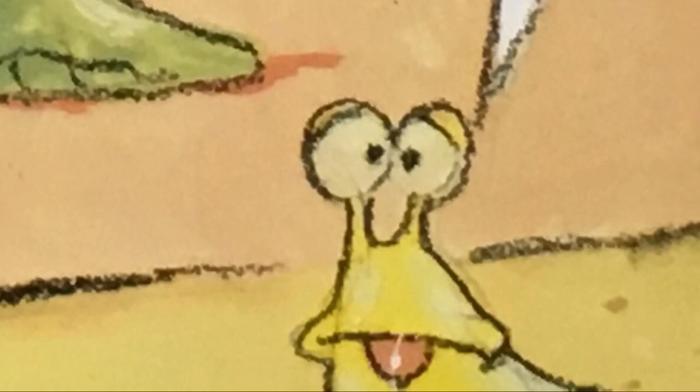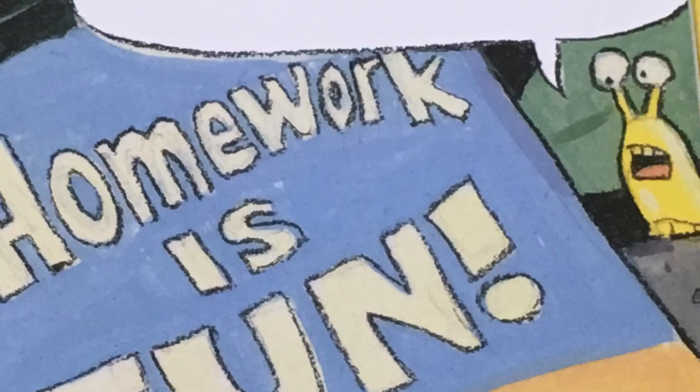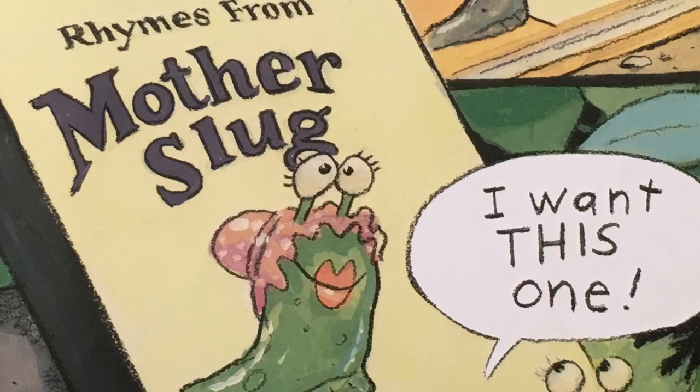A Tale of Two Termites. Boring! Homework is fun. Get serious. Mother slug rhymes are good. They have lots of slugs in them. And the rhymes will help your slug remember the words. Rhymes from Mother Slug. I want this one!